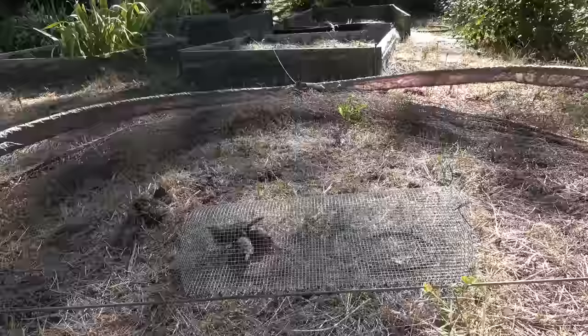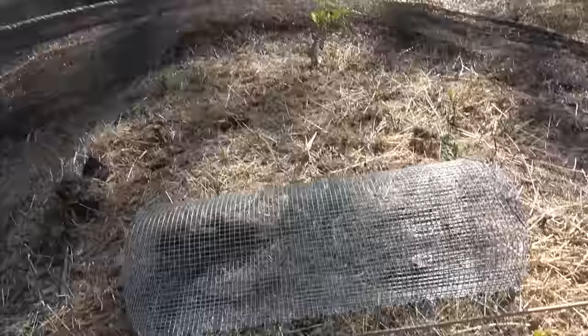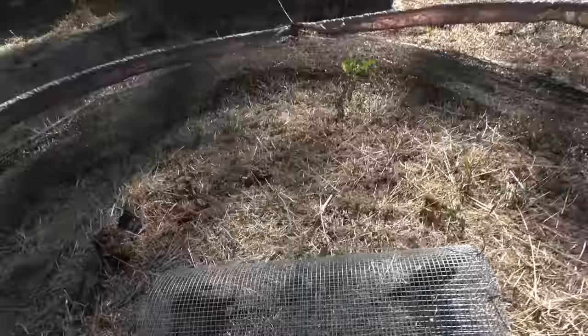So we got these little bait birds in the middle bouncing around in this cage. They are nice and safe, so if the hawk comes down, he can land on top of this, but he can't hurt the birds. They're just here to get his attention.